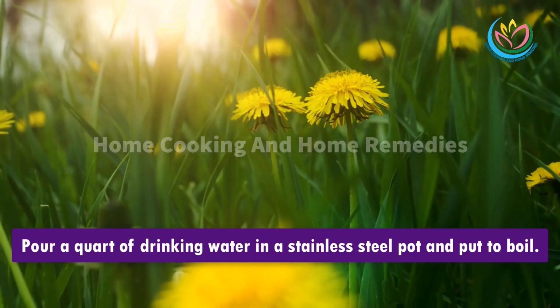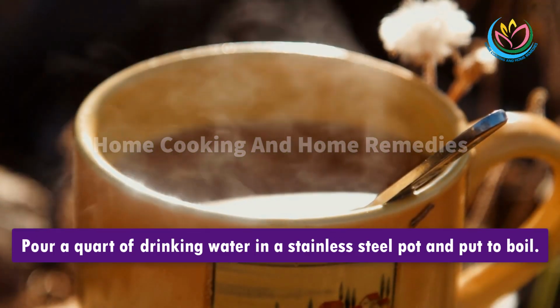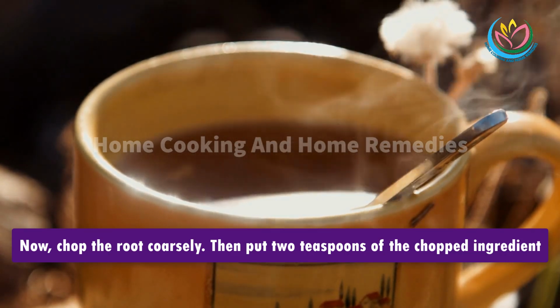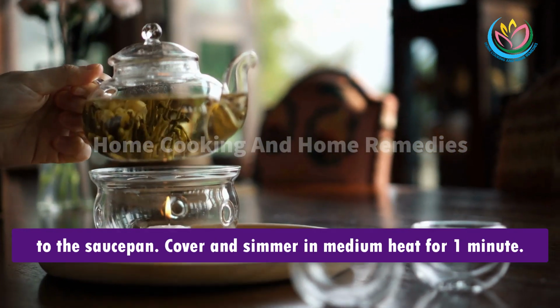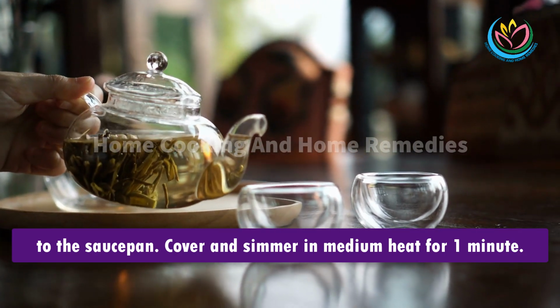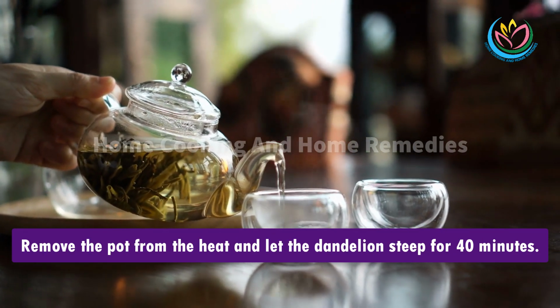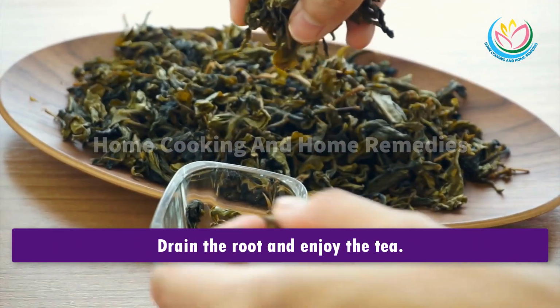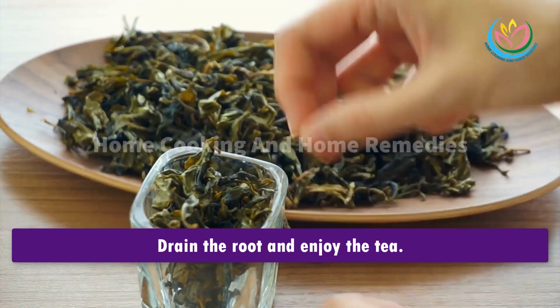Pour a quart of drinking water in a stainless steel pot and put to boil. Now, chop the root coarsely. Then put 2 teaspoons of the chopped ingredient into the saucepan. Cover and simmer on medium heat for 1 minute. Remove the pot from the heat and let the dandelion steep for 40 minutes. Drain the root and enjoy the tea.